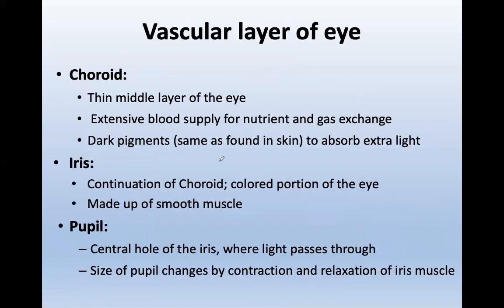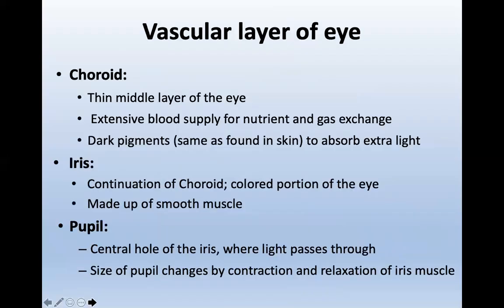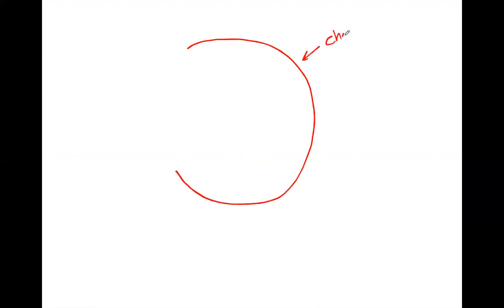Now the second layer of the eye is the choroid layer. So I like to depict this for the students, even though there is a picture, a lot of times it's easier for you guys to follow what I'm drawing. So this part of the second layer of the eye is called the choroid layer. The choroid layer has lots of what we identify as melanin, which is a color pigment.